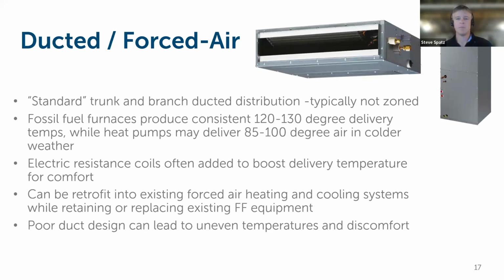So when we're talking about forced air systems, there's a variety of different equipment available on the market now to do ducted delivery with heat pumps. The heat pump manufacturers have a variety of different air handler types that can be used, and they can be central or they can be spatially distributed as well, with individual indoor air handlers to move air throughout the building.